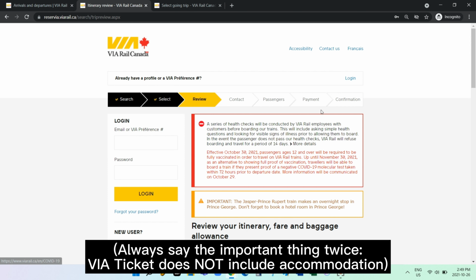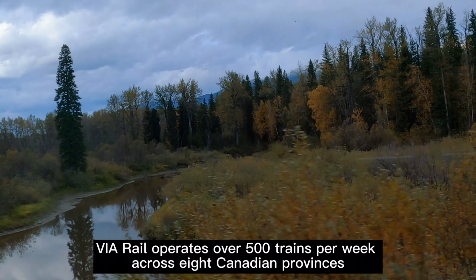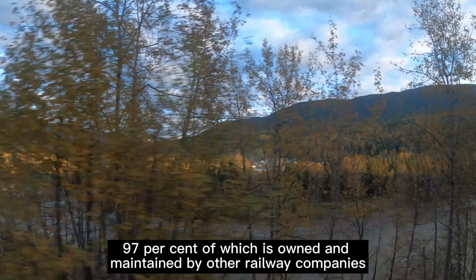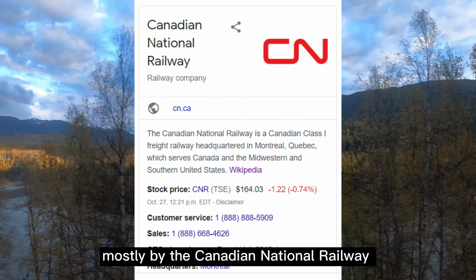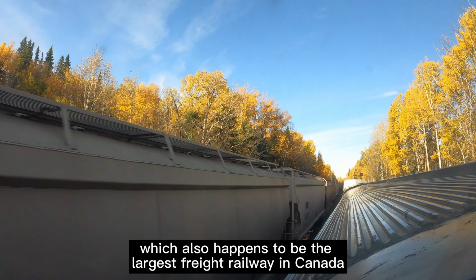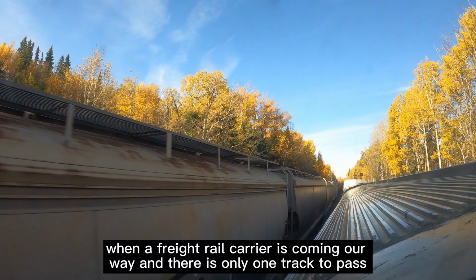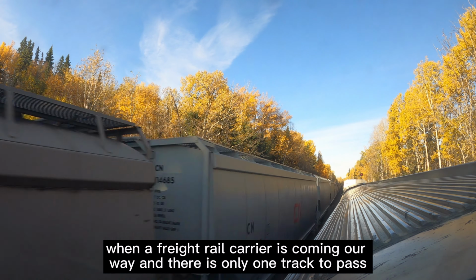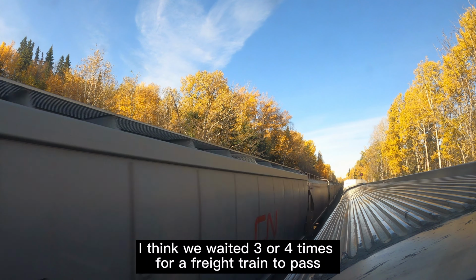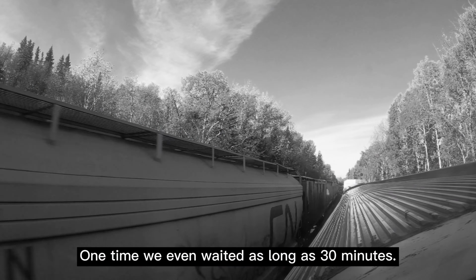Last but not least, I want to share 3 tips with you if you have never taken the Via Rail train in British Columbia. First, always leave extra time. Via Rail operates over 500 trains per week across 8 Canadian provinces, 97% of which is owned and maintained by other railway companies, mostly by the Canadian National Railway, which also happens to be the largest freight railway in Canada. As you can imagine, when a freight rail carrier is coming our way and there's only 1 track to pass, one of us has to wait. I think we waited 3 to 4 times for a freight train to pass. One time, we even waited as long as 30 minutes.